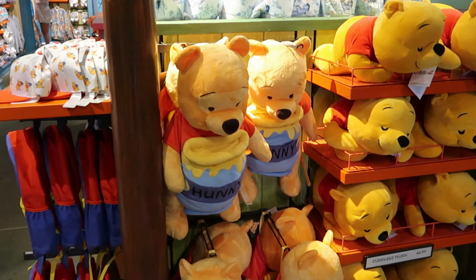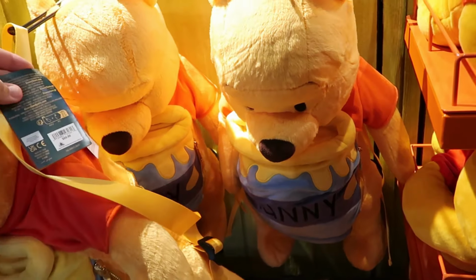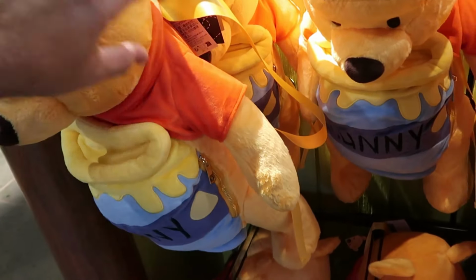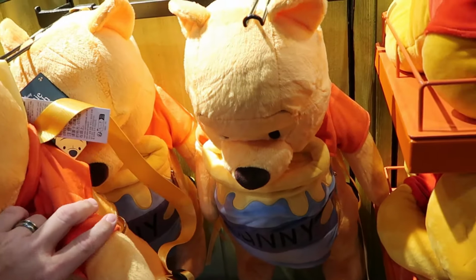The great thing though about the main 2 gift shops, you can purchase so much different merchandise. Like they have an entire section dedicated to Winnie the Pooh. This is a massive plushie backpack. You actually get 2 zipper compartments. The Honey Pot is a zipper compartment, and then on the backside of the backpack, that plushie backpack is $70.